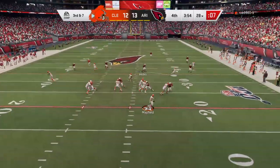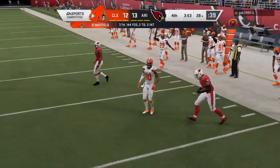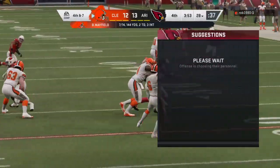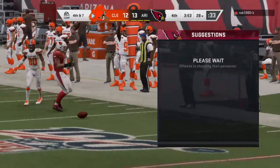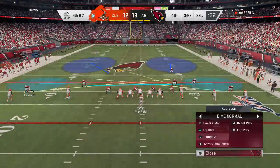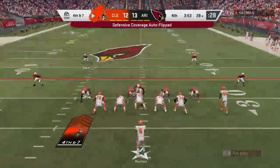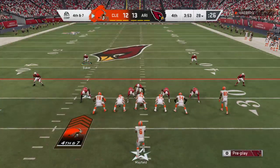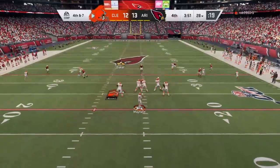On 3rd down, Mayfield. And that is incomplete. Oh, he had a defender right there with him to force that to the ground. And 4th down now coming up. We have not seen a whole lot of wide-open receivers. Everything seemingly has been contested. And that's another nice job there to force an incompletion. They've been very cohesive, knowing each other's moves all game long, and they've been on the spot just about every time. And they've held them in check on the scoreboard.